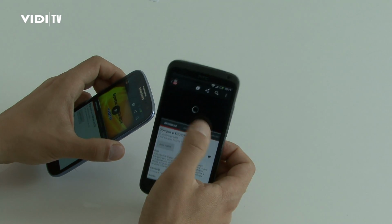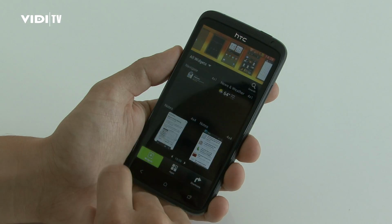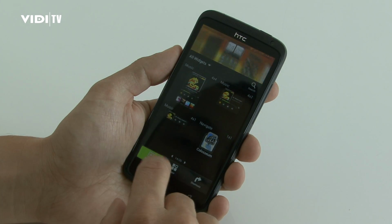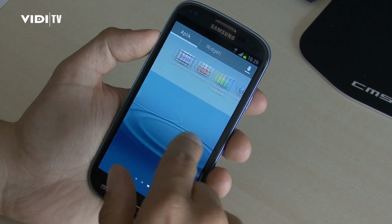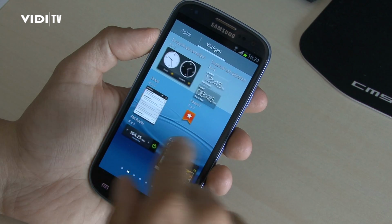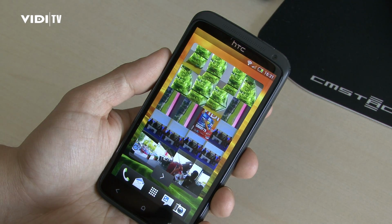Regarding the software overlay over Android 4.0, HTC has Sense 4.0. It is full of colors and nice functionalities. TouchWiz 4 is Samsung's user interface. It is up to users to determine which software they prefer. It was the same thing in our lab.